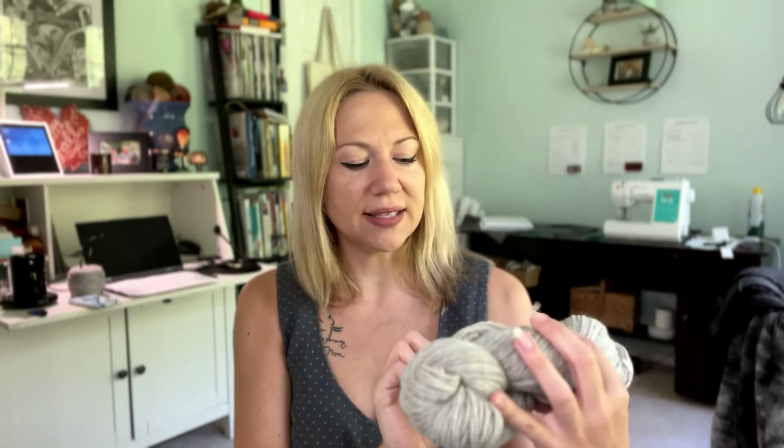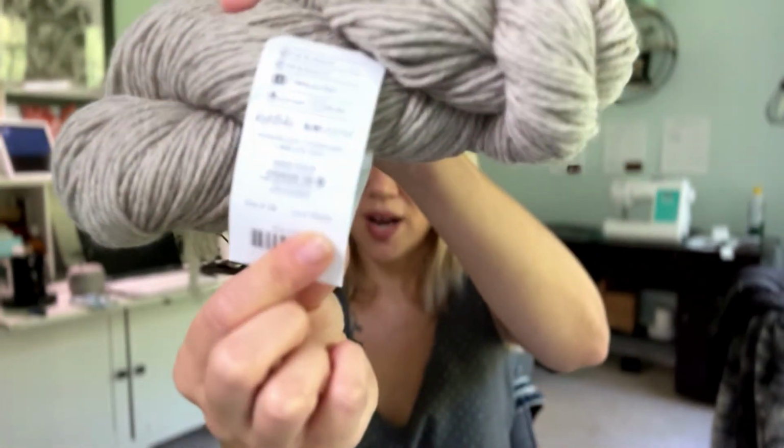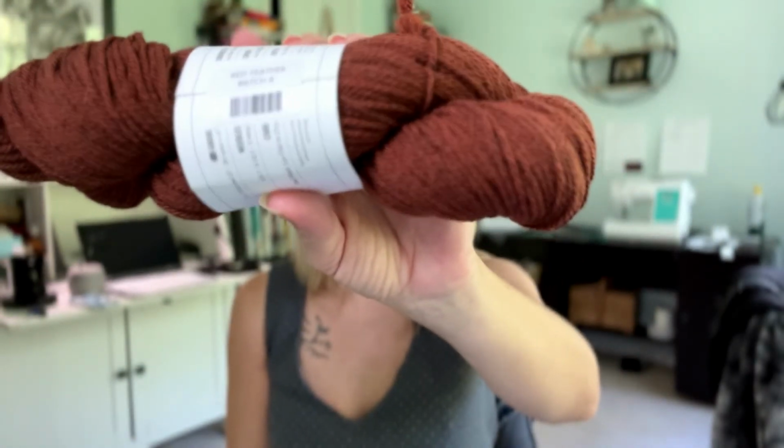In the case of this wool from Knitpicks, it has all kinds of stuff going on. It has a color name, which is Winkle. It has a color number, and then it tells you the lot number as well. And then for the Forge, they don't actually have a lot number, but it tells you a batch number. So any kind of information like that is going to enable you to hopefully match colors.